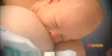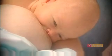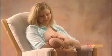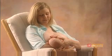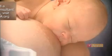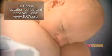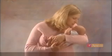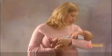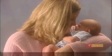When your baby has a good latch, you will feel a gentle tugging at the breast, but you should feel no discomfort. Remember, breastfeeding is supposed to be comfortable for you and for your baby. It should not be painful. If breastfeeding hurts, it's important to ask for help from a board-certified lactation consultant. The sooner you find help, the sooner you and your baby can start to relax and enjoy breastfeeding, which is how it was meant to be for both of you.